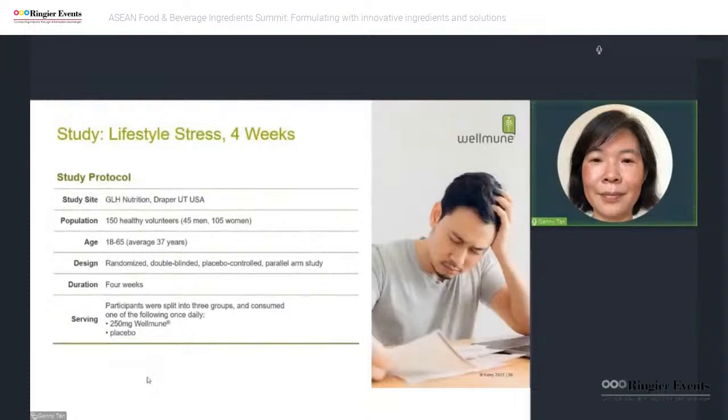Due to the limitation of time, I won't be able to go through too many clinical research studies of Wellmune, but I would like to share at least one to show you the type of research that has been conducted as well as the type of result we have observed. So this is a lifestyle stress study.